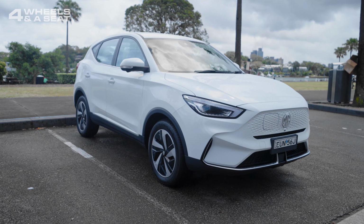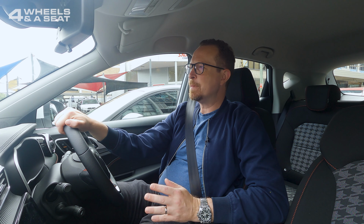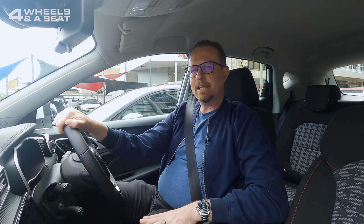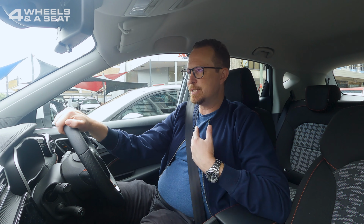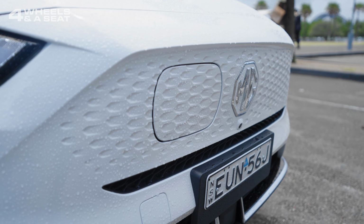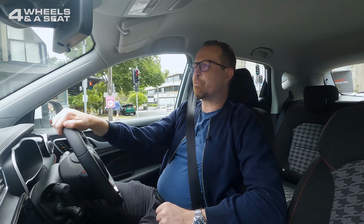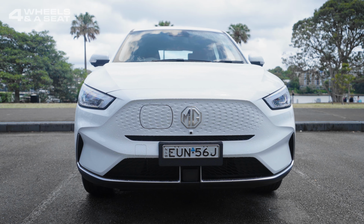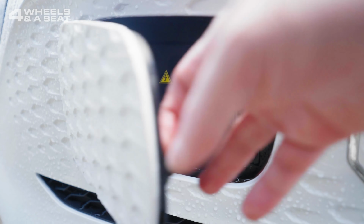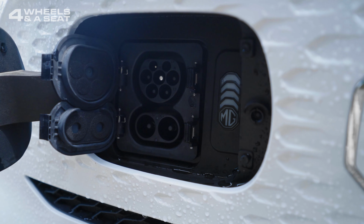I'm not normally a fan of cars that need to scream their electric credentials out to the rest of the world, but looking at the ZS, they've taken the regular model and haven't really made a huge number of changes to it, but it is still identifiable as an EV, and the blanked out grille at the front is the biggest giveaway about that. But I think in this case, it actually looks pretty good. It's a better looking front end than the Kona electric, for example. They've also included the charging plug up the front there, which has capacity for both normal and high speed charging.